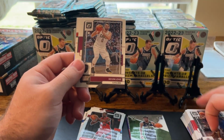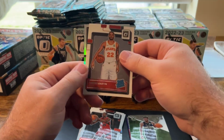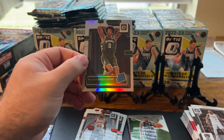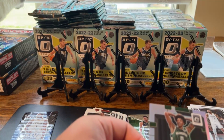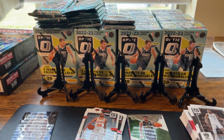Bones Hyland, sorry, Kevin Love, Mikal Bridges, Tyrese Martin. And our first rookie parallel here is Marjon Beauchamp. What? How do you say that? I don't even know, and I'm supposedly a Bucks fan. I am supposedly a Bucks fan, and I don't even know how to say that name. But that's going to the Bucks.